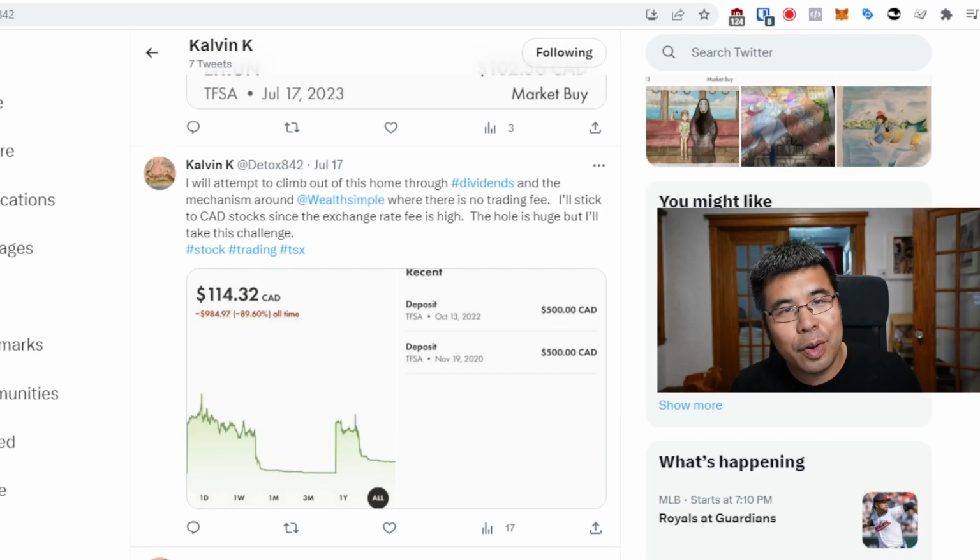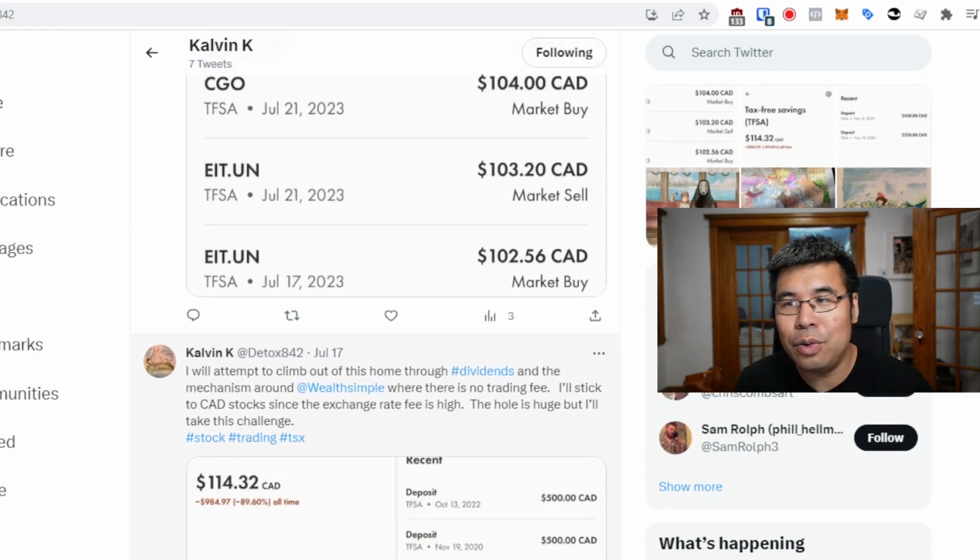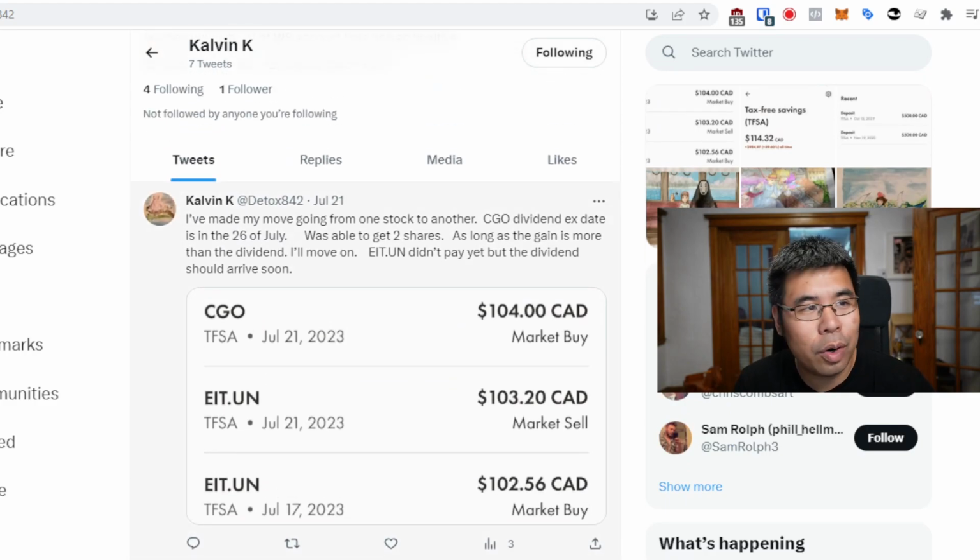So in my last video, I talked about my friend who lost 90% of his WealthSimple portfolio doing some questionable stock picking. And now with the remaining amount, he says he's committed to testing the dividend capture strategy. He's tested it before, but this time he'll go all the way with it. At least that's what he claims. And you can follow him on Twitter to track his progress.